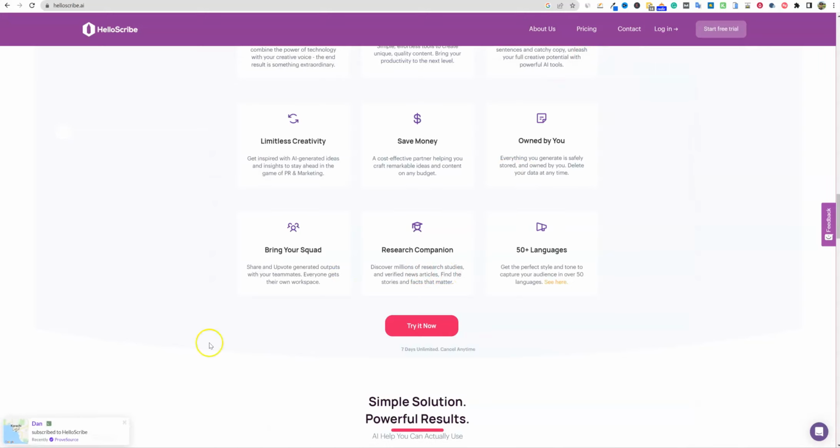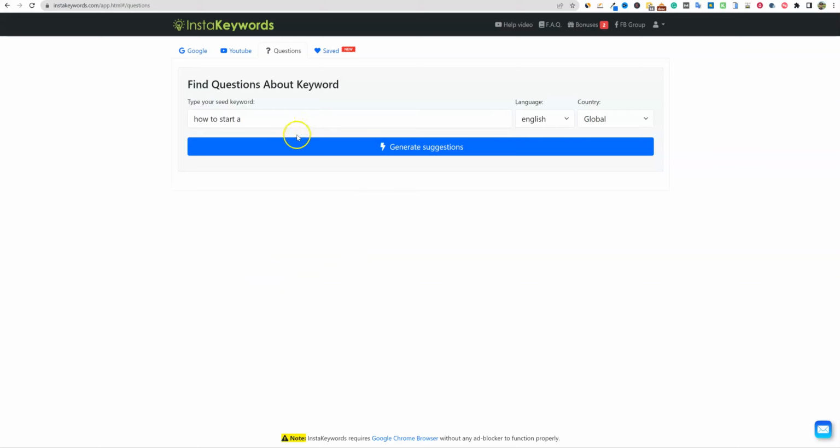So let's go and do a quick demo. Before we do that, let's go write an article. I'm going to use Instakeywords today. I'm going to go into the questions section over here. I usually use the Google section.